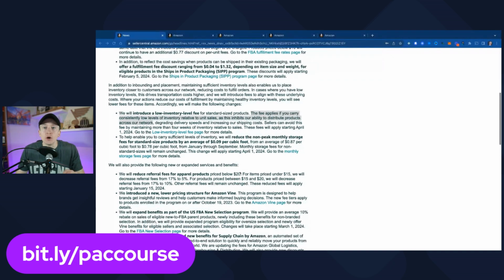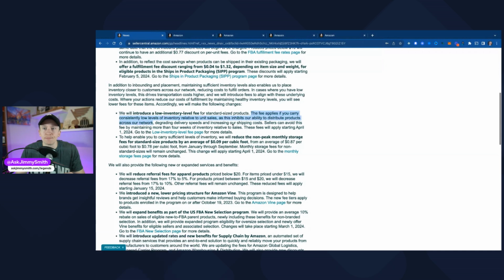But if we go back to this, they're introducing a low inventory level fee. The fee applies if you carry consistently low levels of inventory. And the reason is because it degrades their delivery speeds and it increases their shipping costs if they don't have enough inventory to ship to somebody close. So sellers can avoid this fee by maintaining more than 4 weeks of inventory relative to sales.